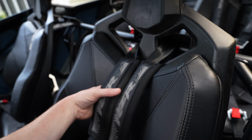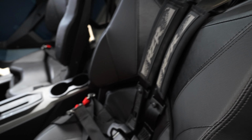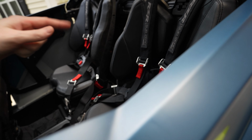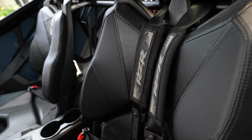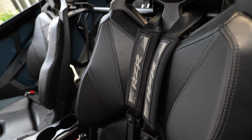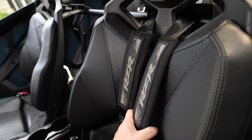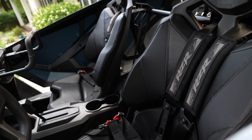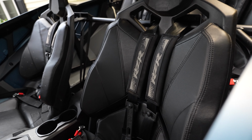You get the retractable Click 6 harnesses in the front. They're retractable. They're still Click 6 in the back, but they're non-retractable. So far these harnesses are pretty good. I do like the retractable for mixed riding. We'll see if I switch to something different in the future that is non-retractable, but it is kind of nice to be able to reach the dash compartment and stuff like that without having to disconnect myself from the harness.